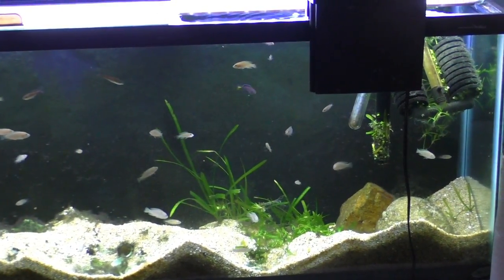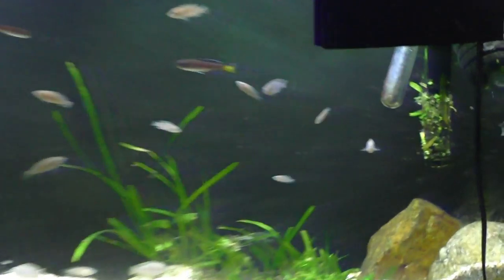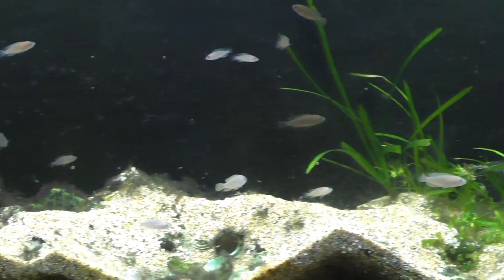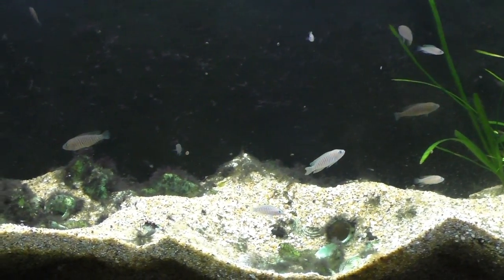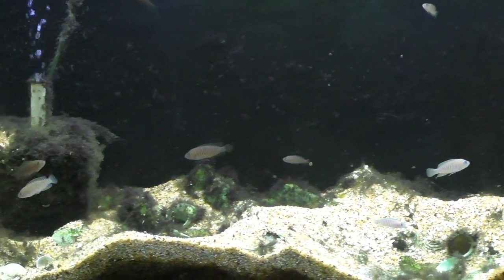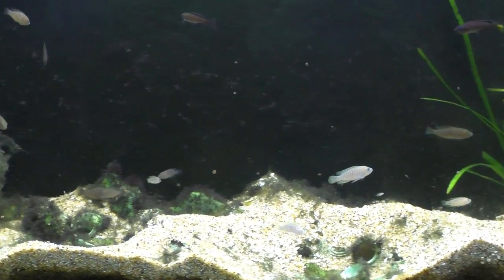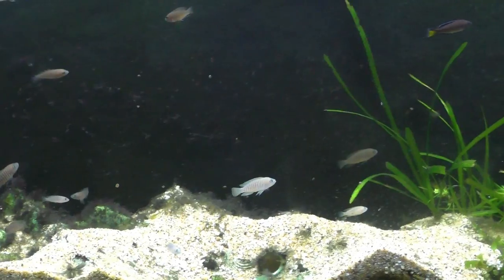As you can see, I got a hang-on-back filter there, just trying to help clean up this water. I'm not using a pre-filter sponge because I want it to pick up all that junk out of the water. The interesting thing that happened, though, is that as soon as I let this algae go out of control, that's when the Cyprochromis really started breeding like crazy. So hopefully, when I get this algae under control, they'll just keep breeding.